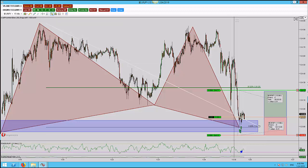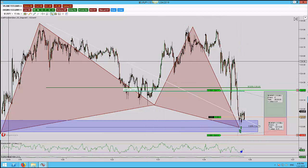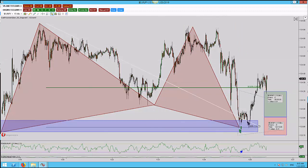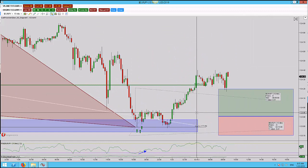So I'll set an alert, and it may be a case that if we do hit it, it'll be tomorrow when I'm able to come back to this trade now. We're back on the euro yen, and in the night we did rally up and hit those targets. Now a couple of things here.